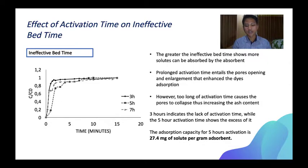An activation time of 3 hours indicates a lack of activation time, which means there are not enough pores or not enough surface area to accommodate the adsorption process, whereas 7 hours is an excessive activation time, which means that the pores have already collapsed, so there is not enough surface area either. The adsorption capacity for 5 hours is 27.4 mg tartrazine per gram of activated carbon.